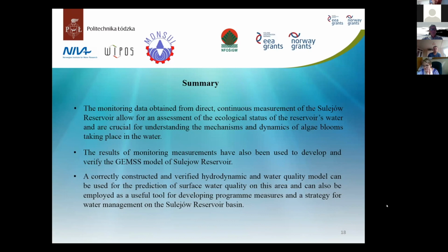The project was really interesting, and we obtained a lot of information concerning the situation and the ecological potential of water in the reservoir. It was crucial for understanding all the mechanisms and dynamics of algae blooms taking place in the reservoir. And as I said at the beginning, we combined this monitoring data with a GEMS model. We obtained a hydrodynamic and water quality model, so we can do some scenarios or prognoses of what we should change to obtain better water quality in this dam reservoir.